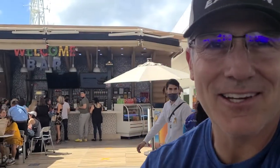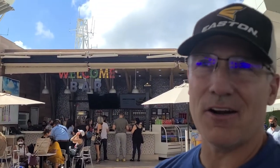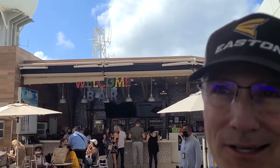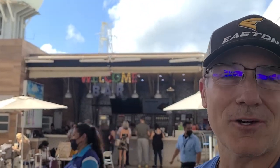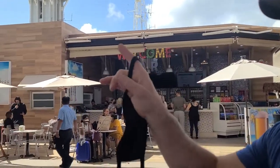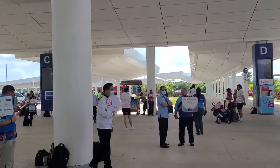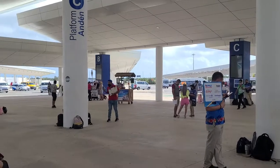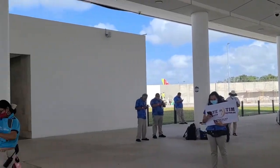So if you're coming to Cancun, you want to come out of the airport. You can get a taxi or rental cars, but as you're going down the main corridor right before you exit, those people are going to try to sell you a timeshare of some type. So you basically come out to this area that's got A, B, C, and D. And most of the hotels pick up right here, and you can look for the sign that tells you exactly who you need to go visit with.